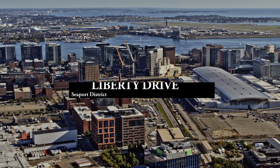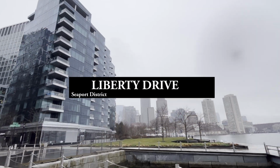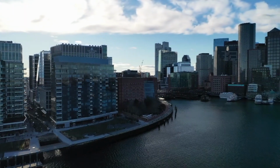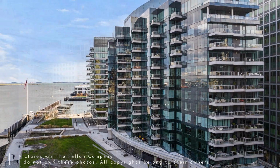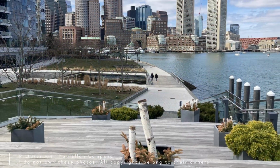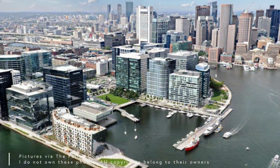Now, in the Seaport District nearby, Liberty Drive is my pick for the best street in the area. Fan Pier is the crown jewel of Boston's waterfront. This stretch is where the city feels most modern, alive, and connected with the ocean. Lined with sleek glass towers, fantastic restaurants, and a harborfront park that gives residents unobstructed views of the downtown skyline. On a summer evening, the atmosphere is electric.